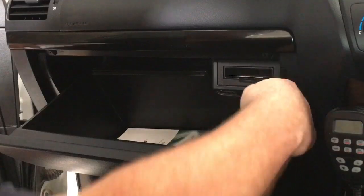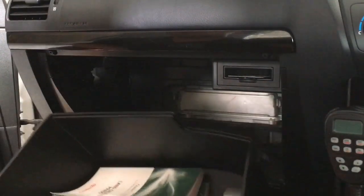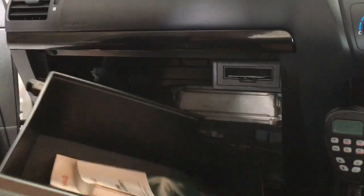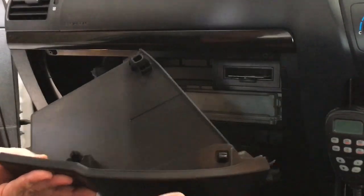Glove box to get it out. Easiest way is to just squeeze at the sides like that until it drops down a bit further. Once it drops down, it'll lift straight out. Normally there's a gas strut on the side. Remember I just said to you before, can't guarantee what other people have done. So look, it's not there.